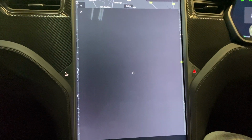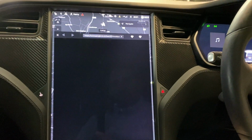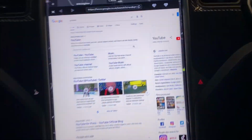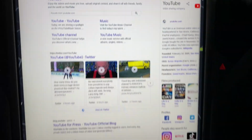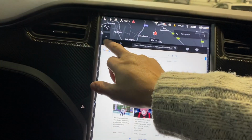Internet, of course. If you want to browse the web, so you can go on Google, etc. On here, as you can see there. Let's just close that.